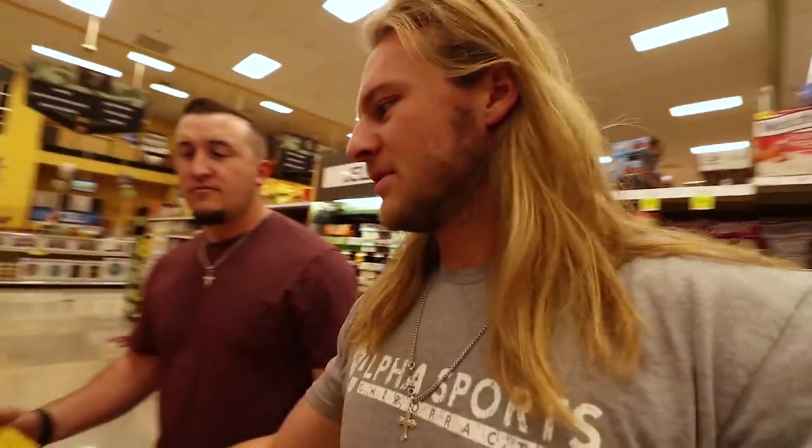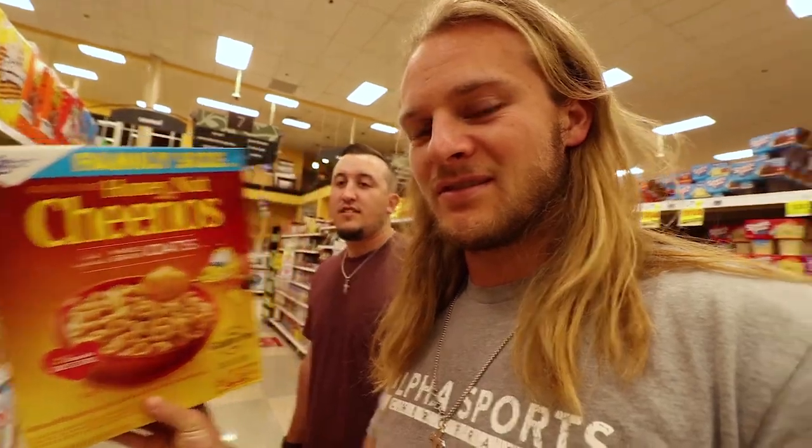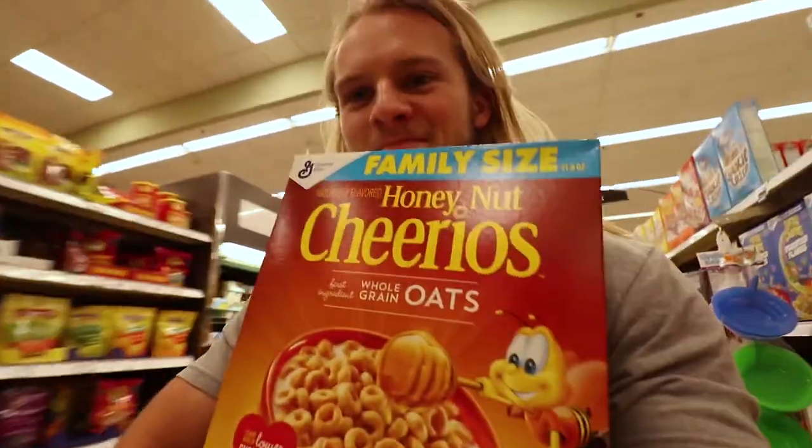Okay, we're going with Honey Nut Cheerios. Family size box of Honey Nut Cheerios. 2,400 calories. 2,400 calories with milk. About 3,000. About 3,000 with milk. Oh, we have to get a giant bowl as well. We don't have a bowl.